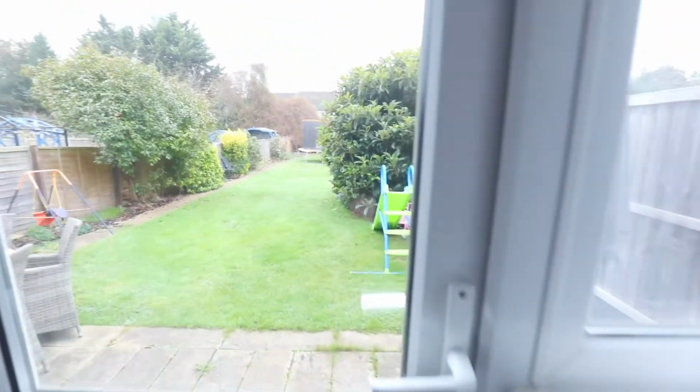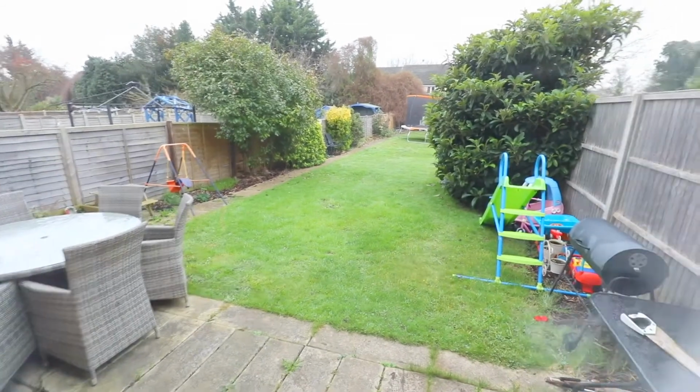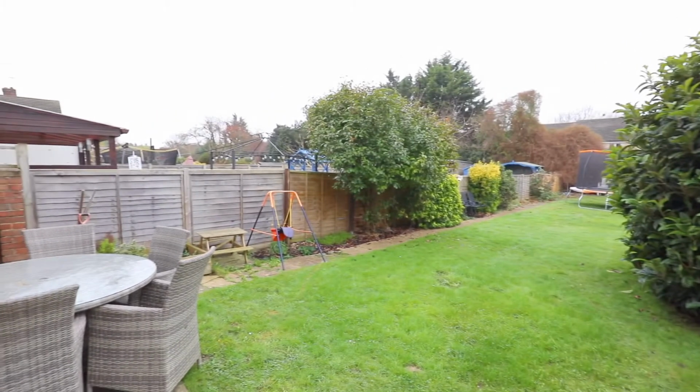Externally, the rear garden is mainly laid to lawn and measures approximately 100 feet, offering the potential to create an outbuilding at the rear, subject to building regs.